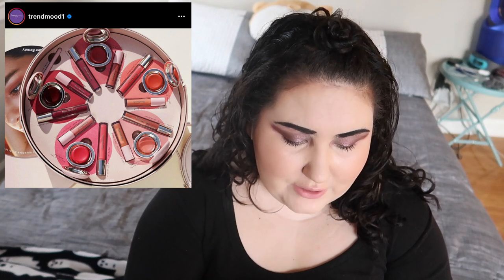So if any of you have tried Rare Beauty, let me know what your experience is down below, because I'm probably not going to place an order. I think I might place an online Sephora order in like February, maybe March. So let me know if you tried any of their products and which ones you like.